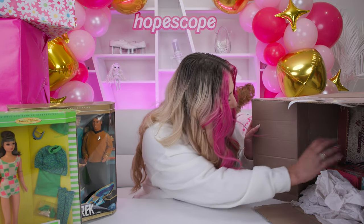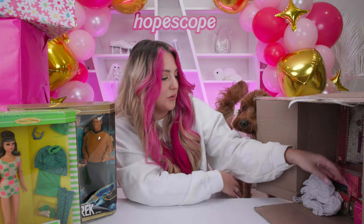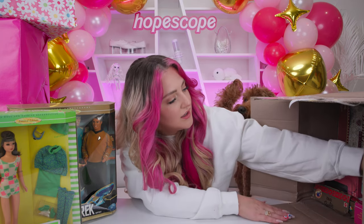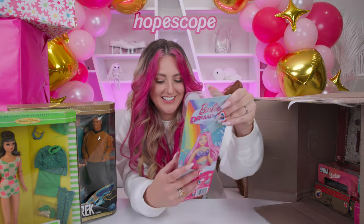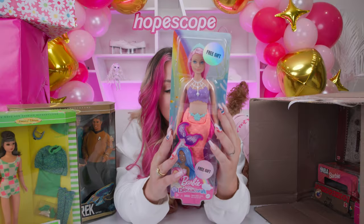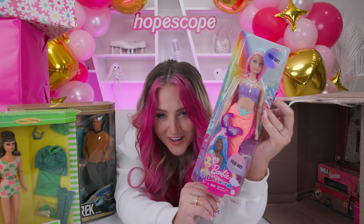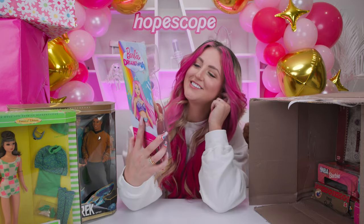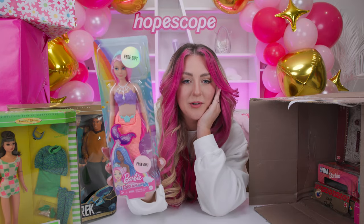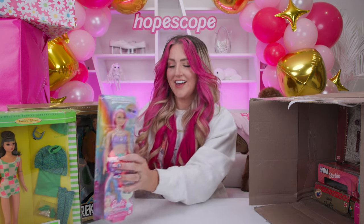All right, next up is, oh, I see some holiday Barbies. I do have a few holiday Barbies in my collection already. Wait, I wanna see what this one is. It's Barbie Dreamtopia. I feel like this one's not like, yeah, 2021. Okay, whose childhood was this? 2021, let me know. So cute. Oh, I would have loved that one when I was little though, with the pink hair. So cute.